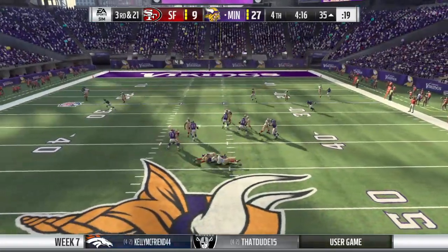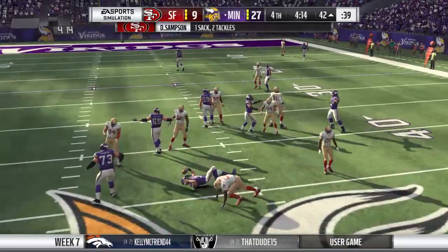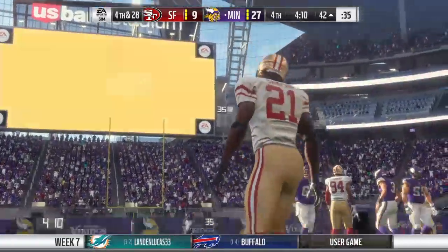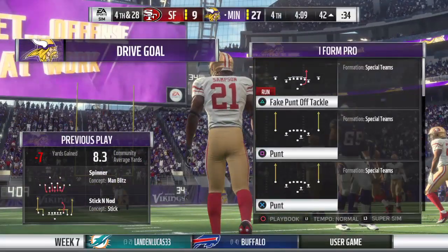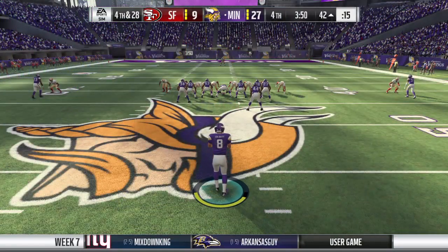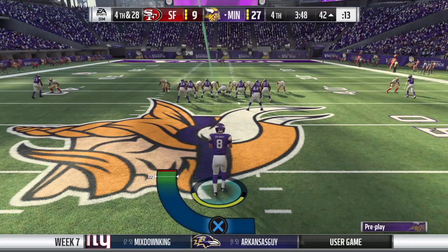Now on 3rd and long, they'll look to throw. And the Niners get there and bring him down. Well, certainly some teams are not intimidated by down and distance on defense, are they? 3rd and very long? Let's go get this guy again. Big-time pressure.